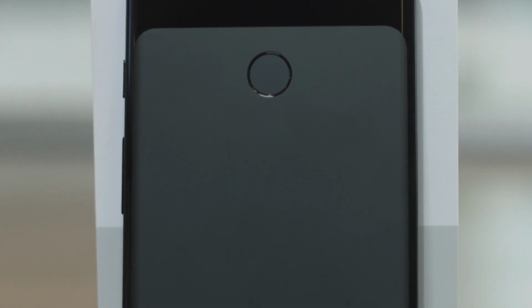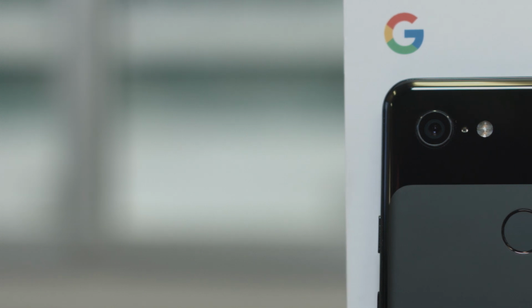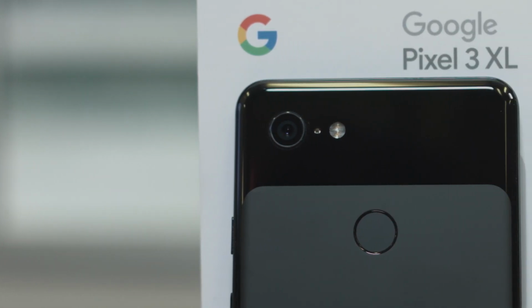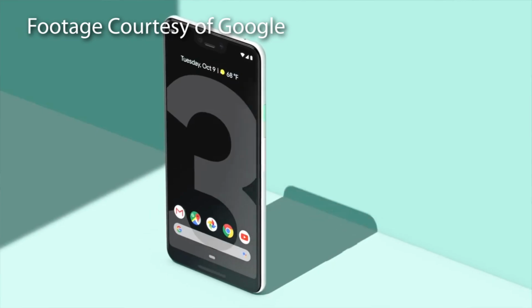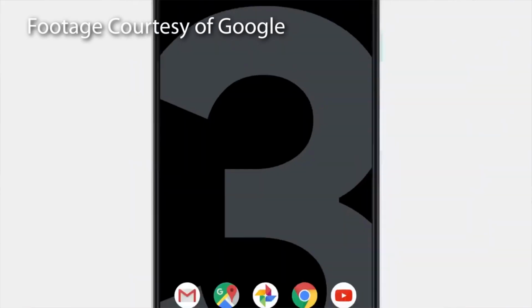I'm Shruti Shekhar. Jumping right into the design, let's talk about how plain this phone looks. Google sticks with the standard two-tone design. Part of it is a glossy finish, the rest is matte. It comes in 3 colors: clearly white, just black, and not pink. So you have some options.